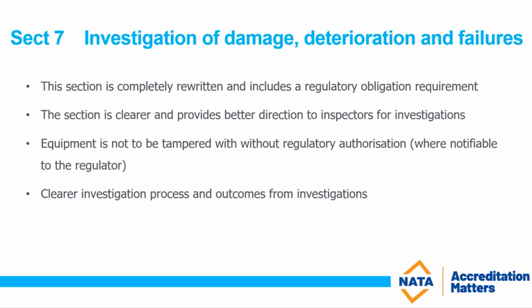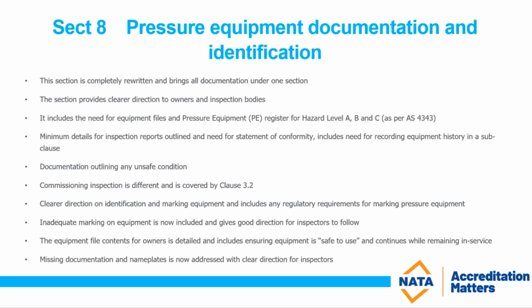The regulators for many years have had a problem whereby owners of pressure equipment have not notified the regulator, and the inspector has been called in to check over the equipment without the regulator's knowledge of the damage.